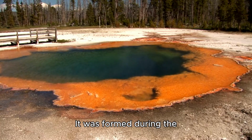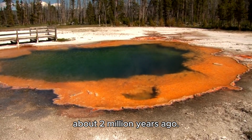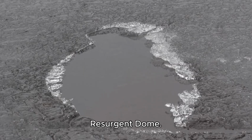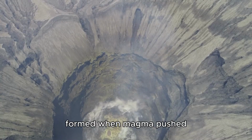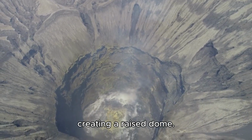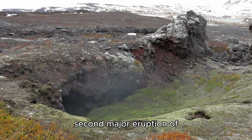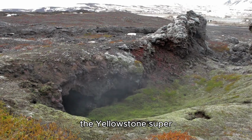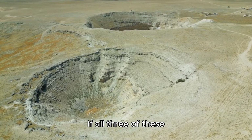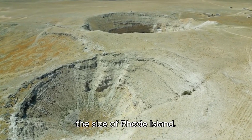It was formed during the first major eruption of the Yellowstone Supervolcano about 2 million years ago. The next caldera over is called the Middle Resurgent Dome. As its name suggests, it formed when magma pushed up in the middle of the previous caldera, creating a raised dome. And finally, there's the Lava Creek caldera, which was formed during the second major eruption of the Yellowstone Supervolcano about 1.3 million years ago. If all 3 of these calderas were added together, they would form a supercaldera roughly the size of Rhode Island.